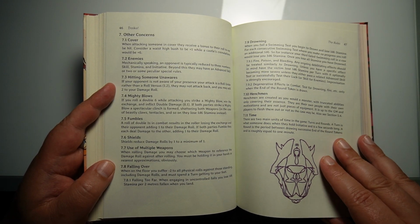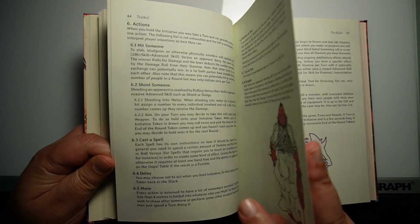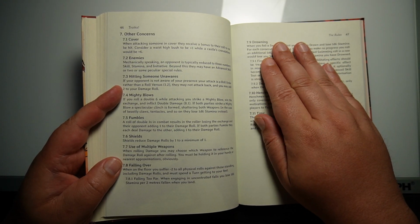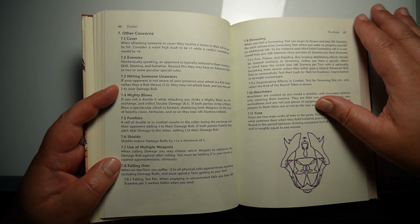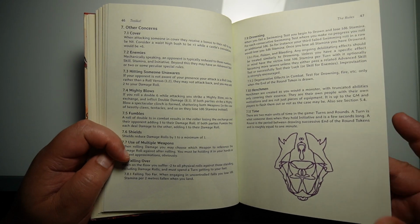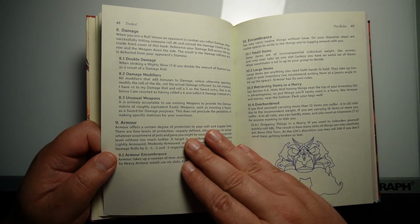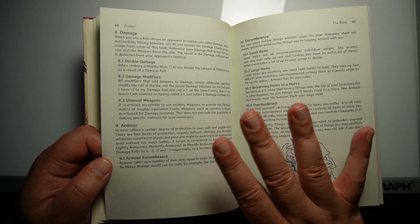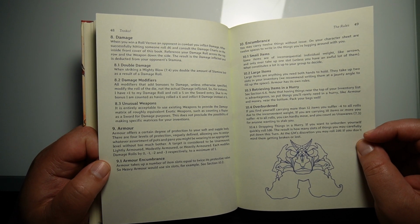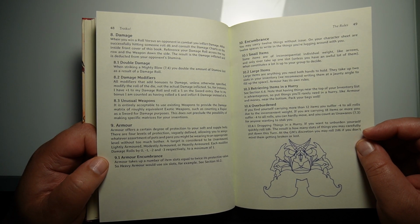So we're in section 7 of the rules here. As you can see, we're only 7 pages past the first rules, right? And we're covering drowning, cover, mighty blows, hitting someone unawares, fumble, shields, falling over. And then you've got your damage rules, you've got your armor rules. The armor rules, not fantastic as far as I'm concerned. They did definitely leave something to be desired in terms of how combat actually flows. Although I think it's a cool concept.